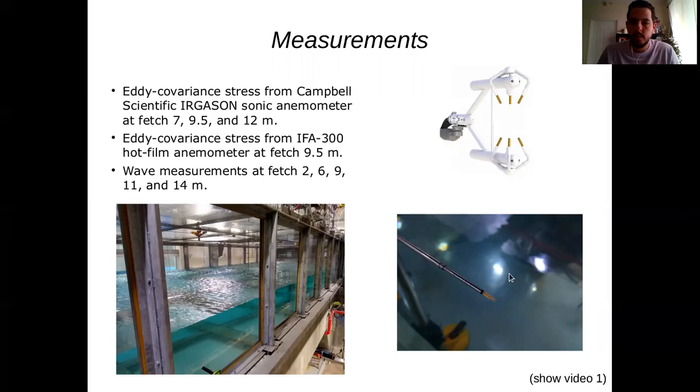The hot film anemometer is this very tiny instrument. The sensor head is 2 tiny wires about 1 millimeter apart, and it measures at 1,000 hertz, so very high frequency, horizontal and vertical velocity, from which we can calculate eddy covariance stress with high reliability. And we also have wave measurements at various fetches.